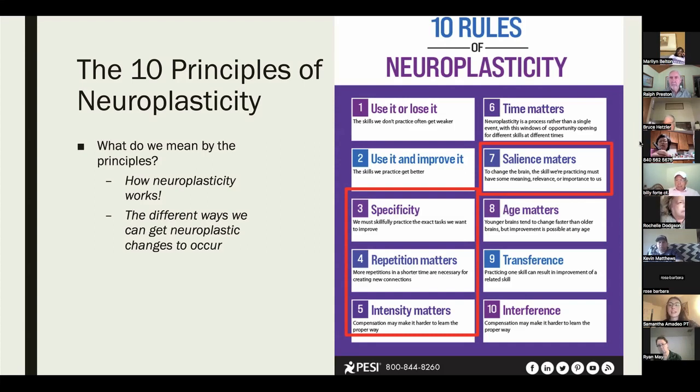Now, salience, this is kind of a funny word. I remember learning salience in school and thinking, what is that word? This is really just, does it matter to me, right? Does what I'm doing actually reflect what I want to get better at? Is it something that I'm passionate about or that's meaningful to me? Say you're working with a therapist and you're standing and you're kind of bored. Boredom, oh my gosh, you're not going to make any change because you're bored. You're not locked into this.